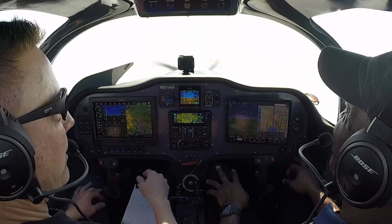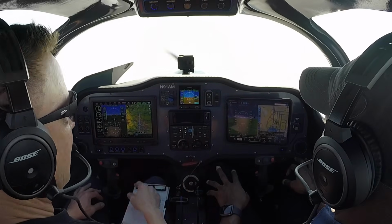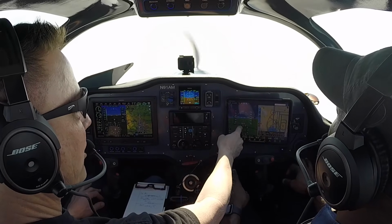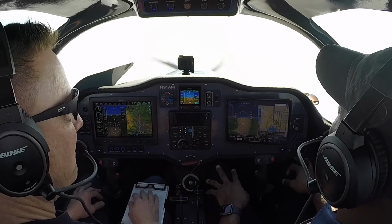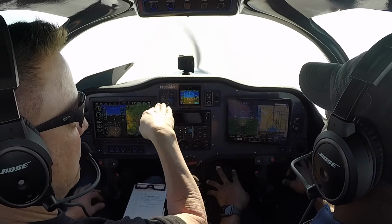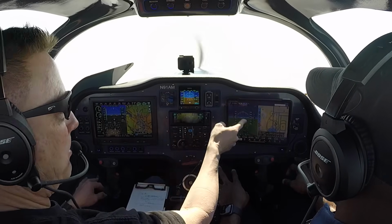So this is radar vector, sort of a fly present heading, what I got here. And so this is your altitude, this is your airspeed. Well, on this one, that's ground speed. And then that's our course over the ground, and this is what they call the artificial horizon. So when these little yellow things are right on the white line, then we're level. This has it on both screens actually.